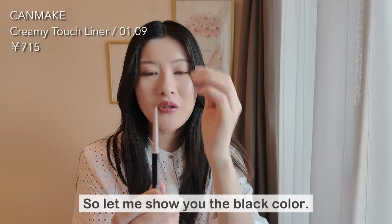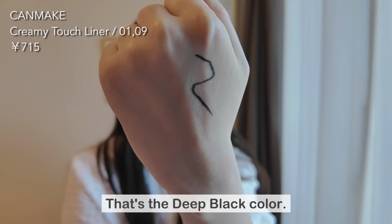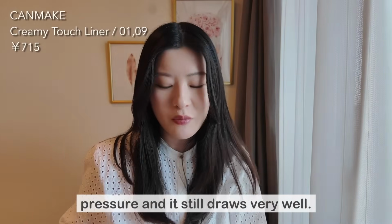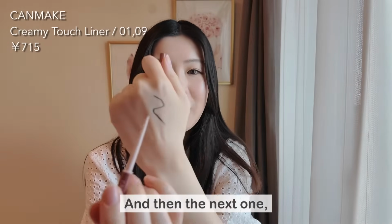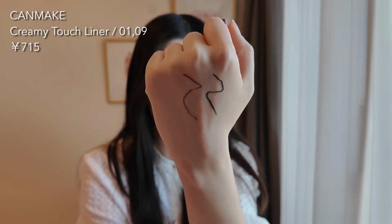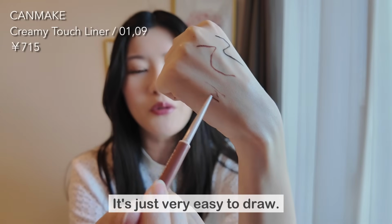So let me show you the black color. Ooh, that's the deep black color. Right now I didn't apply too much pressure and it still draws very well. And then the next one, the Darjeeling Pink color. Nice. It's just very easy to draw.